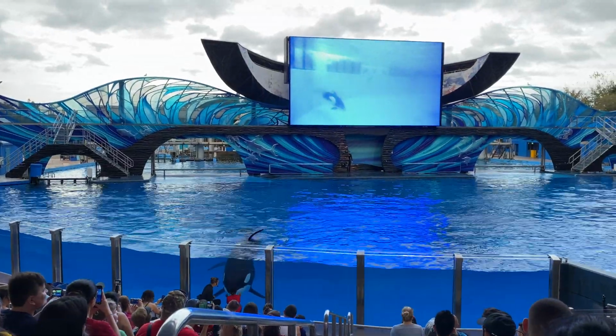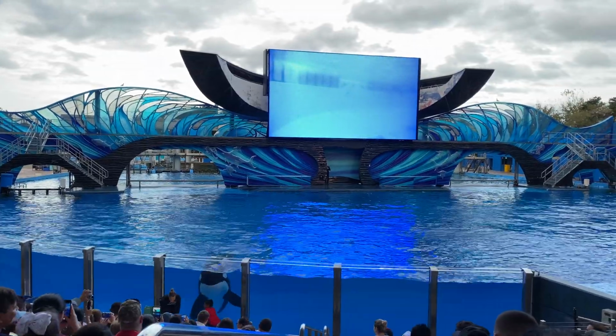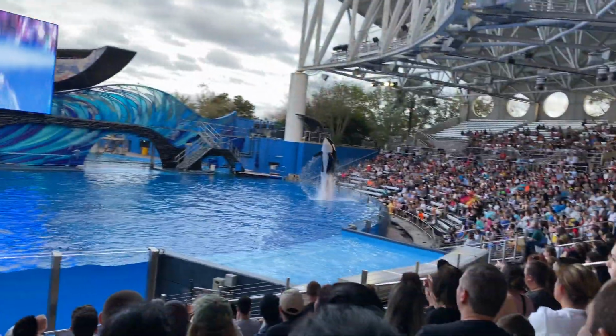Now, any good trainer gets up nice and close, but we're going to watch to see where Katina goes. And they might do different breaches for different reasons. To scratch an itch, to surprise a prey item, or even to say, hey, I'm here. Whoa!